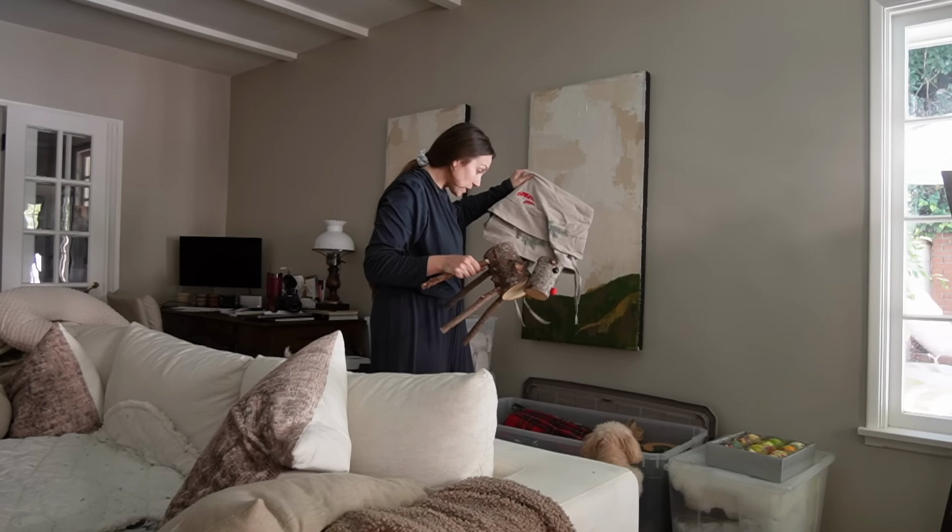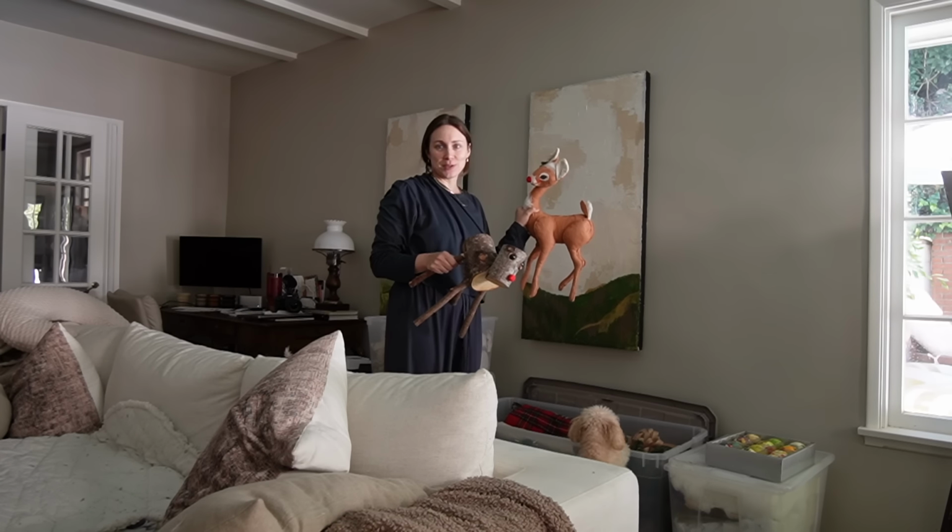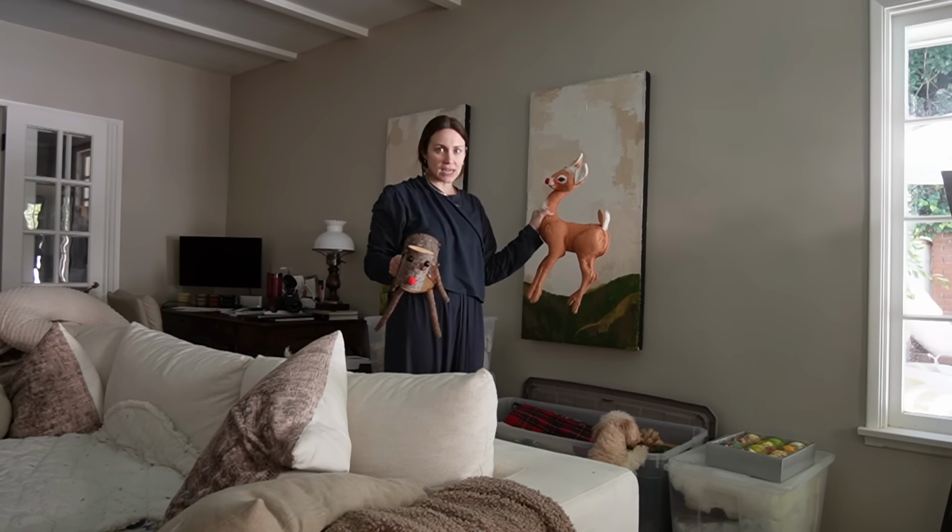Tree skirts, pillows. Oh, Rudy! This was Rudy. I found this in an estate sale and loved it. He's looking at it like, what? Do you love that? I'm like, where are the ornaments? I have a separate ornament box.